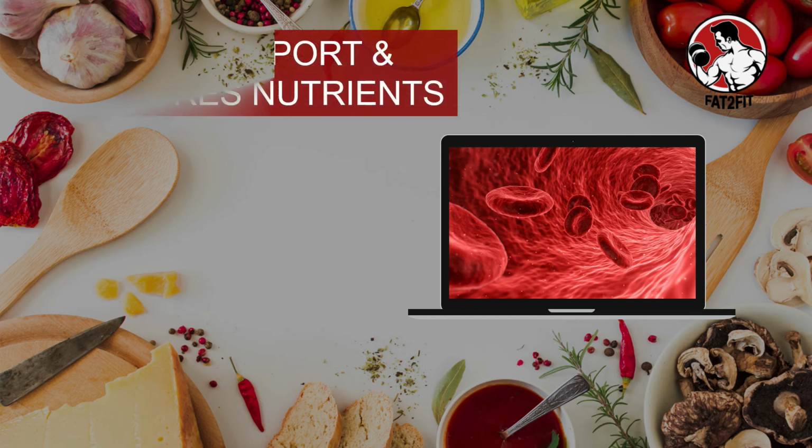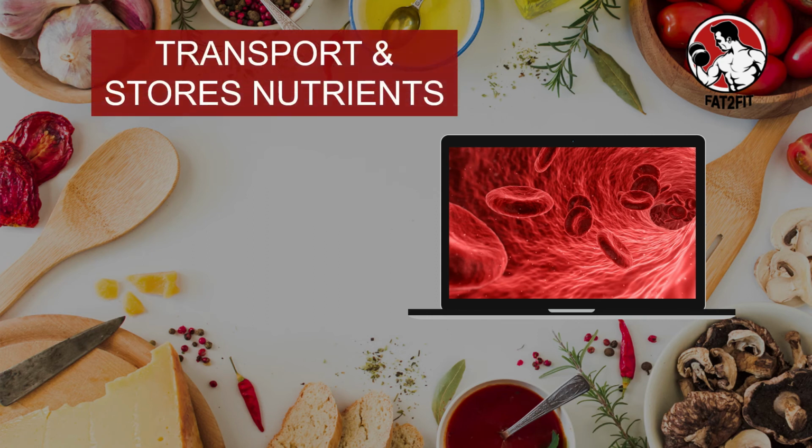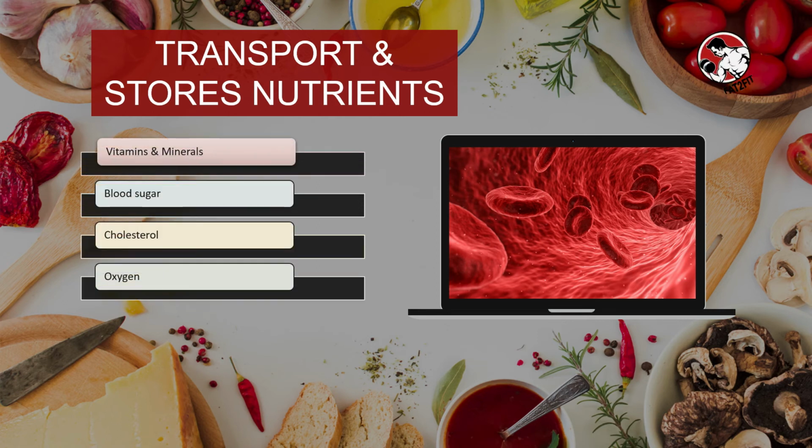Number 8. Transports and stores nutrients. Transport proteins carry substances throughout your bloodstream into the cells and out of the cells or within the cells. The substances that are transported by proteins include nutrients like vitamins or minerals, blood sugar, cholesterol, and oxygen. For example, hemoglobin is a protein that carries oxygen from the lungs to body tissue.